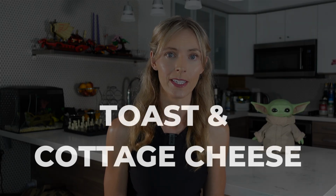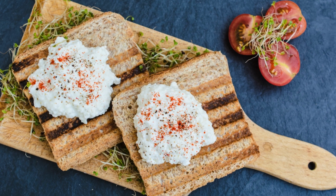The next breakfast option is toast and cottage cheese. So a lot of people are worried about carbs and particularly bread. And there's no reason why bread can't be part of a fat loss diet. If you actually look at the label, a good whole grain bread isn't really that many calories, and it can add fiber and protein to the meal.